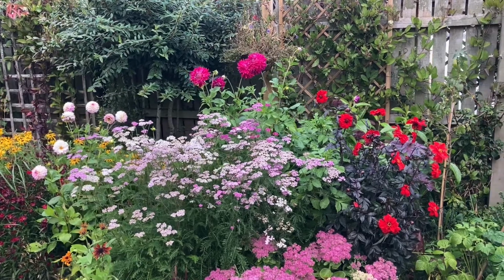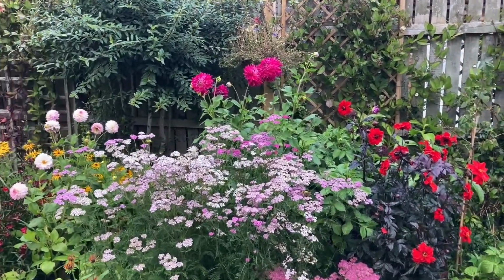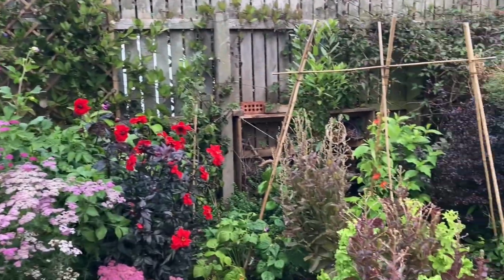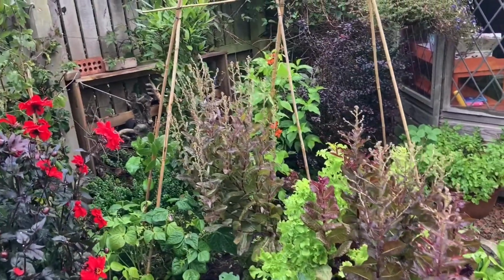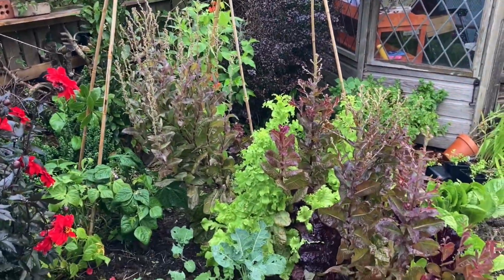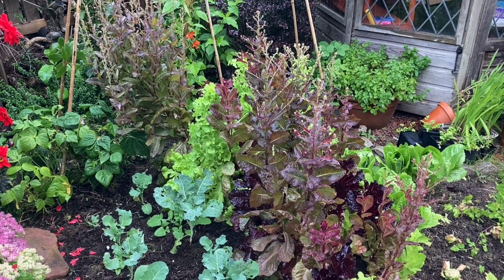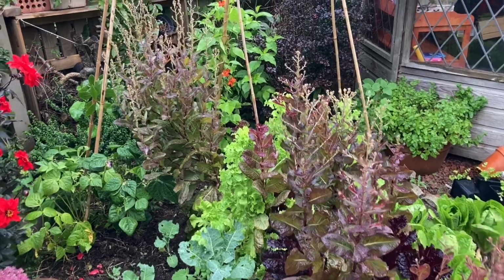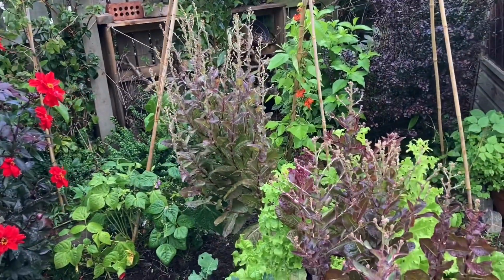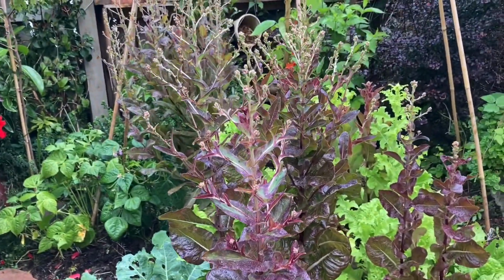So the garden's been blown about a bit, but there's still some things that are looking good and interesting that it's worth calling out. And the first, I have to say, are these lettuces. So this is a sort of cut and come again, couple of rows of lettuces, and obviously they've bolted, but they've got this incredible architectural style to them now. Beautiful. They're just beginning to flower.